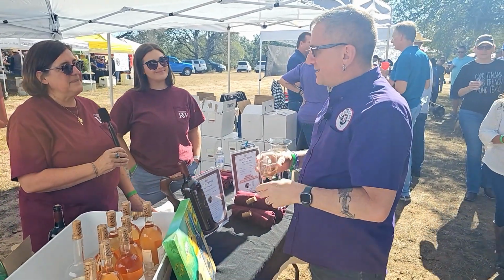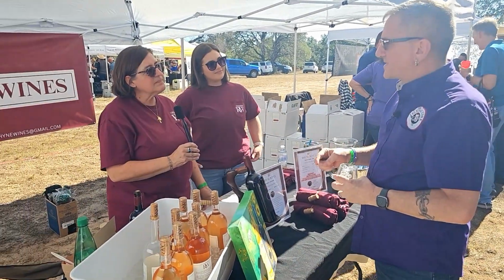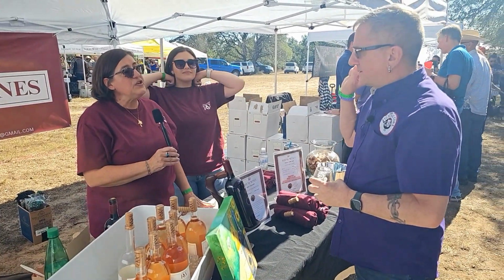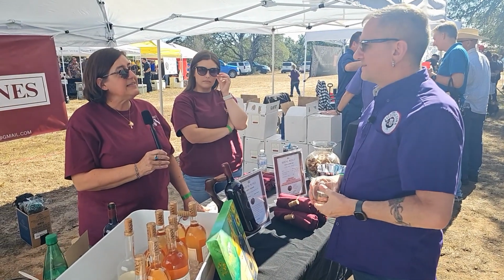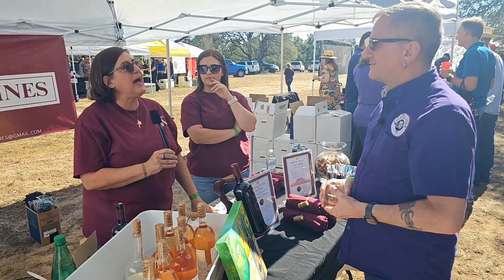And where did the Grenache grapes come from? It's the High Plains, a vineyard called Desert Willow, located in Seminole, Texas.